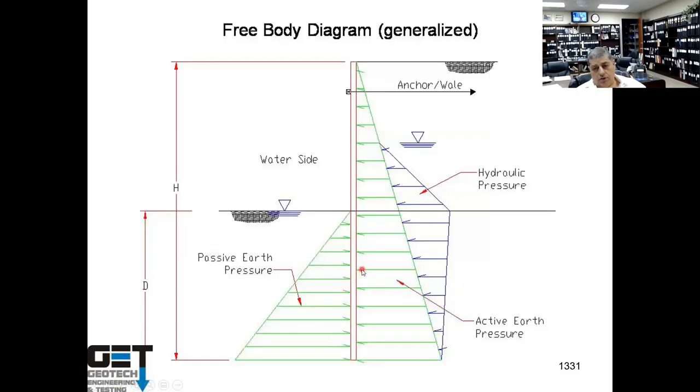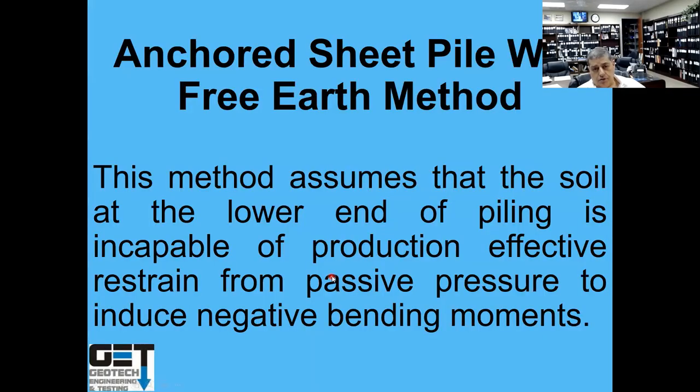Anchor sheet pile walls. Use anchor sheet pile walls whenever you have an unsupported length. That means from here, where the grade is, to here is more than 15 feet. Use anchor sheet pile wall. These are hydrostatic pressures. Anchor sheet pile wall, free earth method. This method assumes that the soil at the lower end of the piling is incapable of producing effective restraint from passive pressure to induce negative bending moment, which means that the tip of the sheet pile can move.